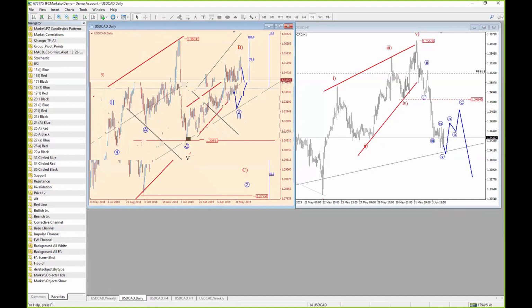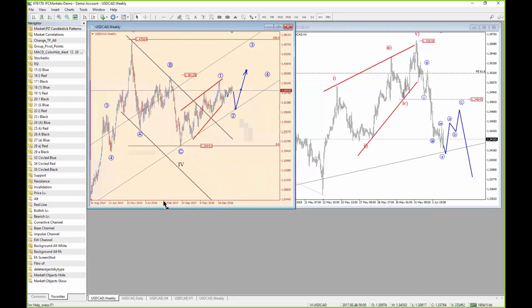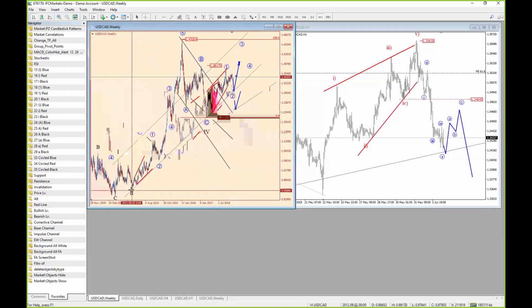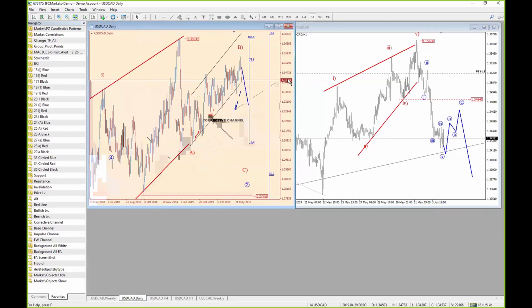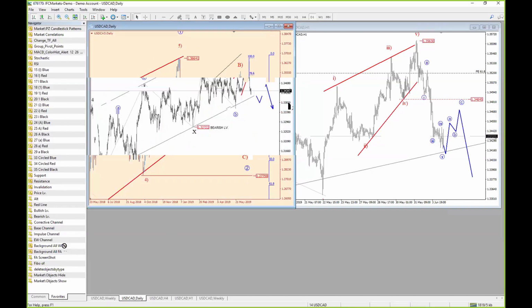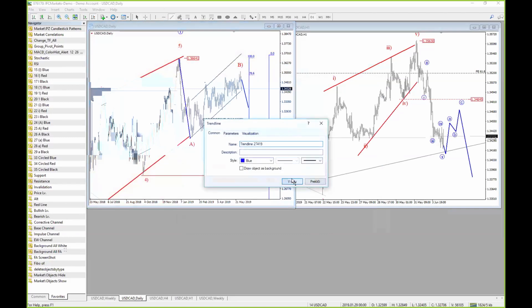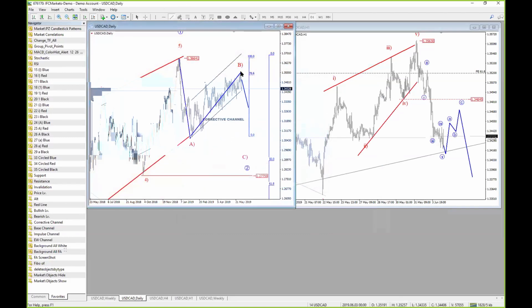I think that we are in the middle of this wave 2, which may still see lower prices and maybe retest this trend line of the upward channel connected from September 2012 lows. So I'm expecting a drop into wave C. So what would your target be in that case, Gregor? In my opinion, I think that we may even see a retest of these 2019 lows.